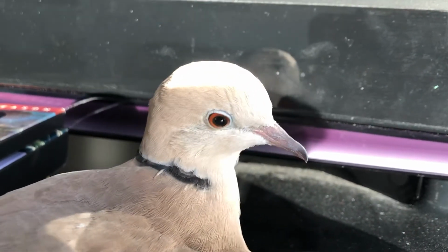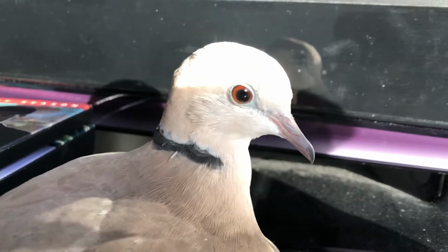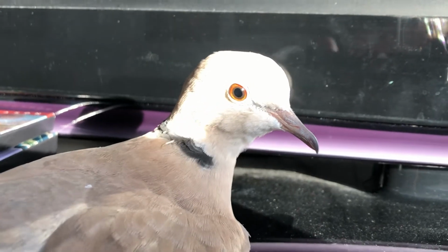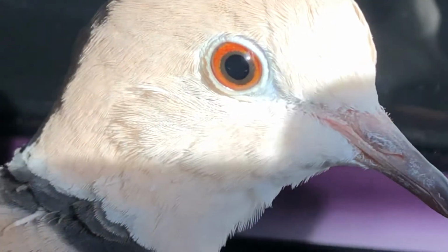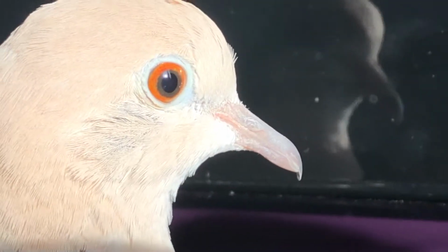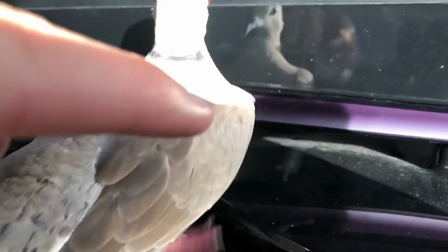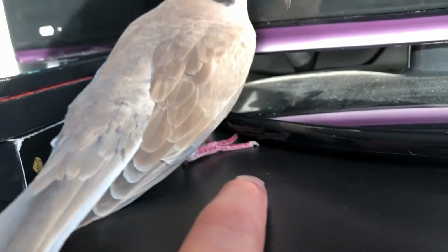Look at that beautiful eye. Wow. Okay, I'm just mesmerized by the beauty of the eye right here. Let me try to glow some. Oh yeah, now you see all the details. Wow. Look at that. It's not a really colorful bird, but his eyes make it so much nicer. You have his color right here and his little pink feet.